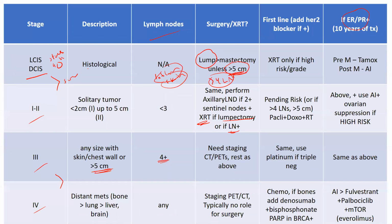Essentially, in patients who have DCIS, LCIS, and even up to stage 2, I think about 95, maybe as low as 90 percent of these patients get cured, and less than 5 percent recur after 5 to 10 years. In these patients, it's very, very low.